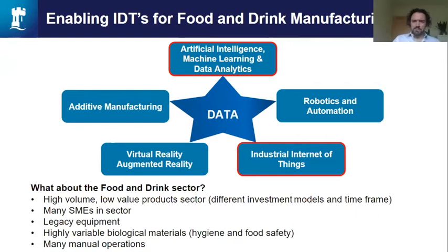Within the space of digital manufacturing, the main area of focus is around a challenge called Manufacturing Made Smarter, which some of you might have seen. Within that, they focused on what they call 5 enabling IDTs, which is industrial digital technologies. Starting on the left, we've got additive manufacturing.